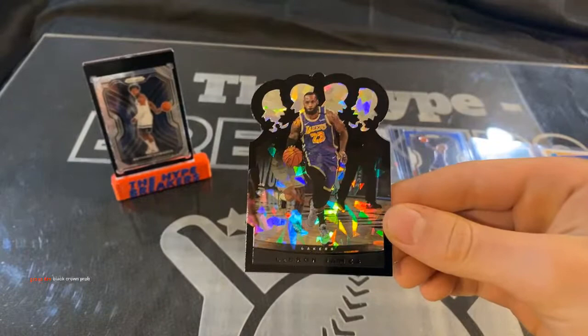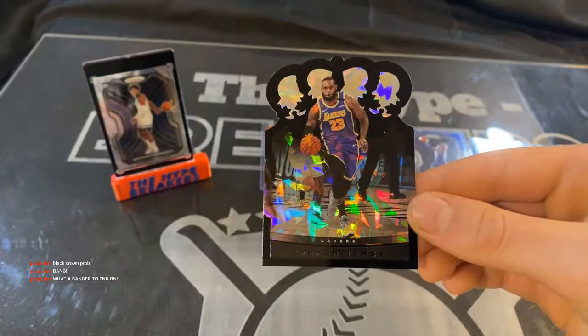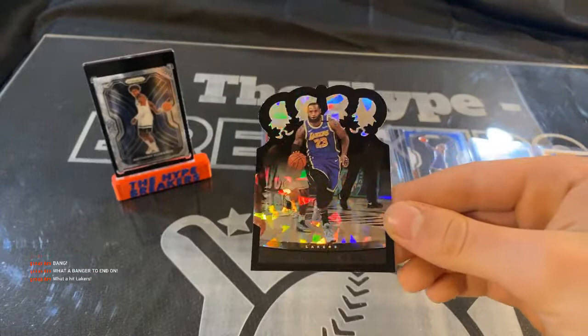Bam! Wow! What a card going to Kyle S. What a box for Kyle S. 4 of 4. There's a second chance offer for you, Kyle. How about that? Boom! Massive card, final card of the night! Wow! What a banger to end on!